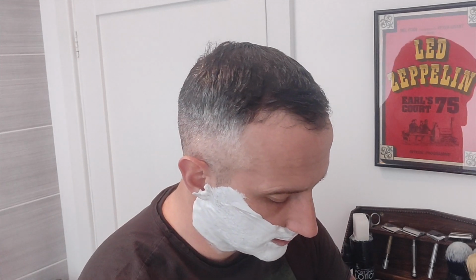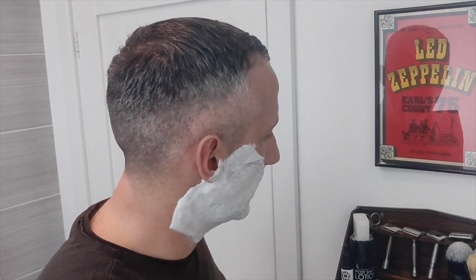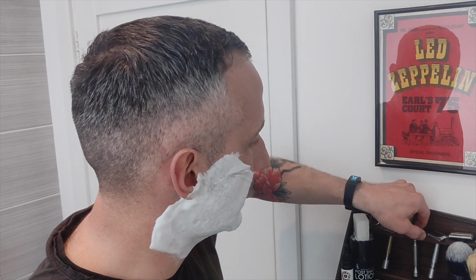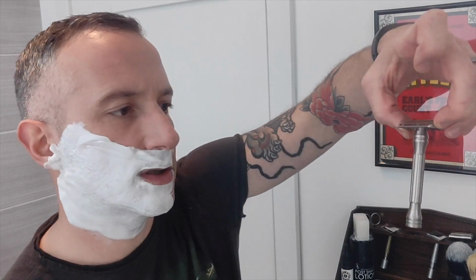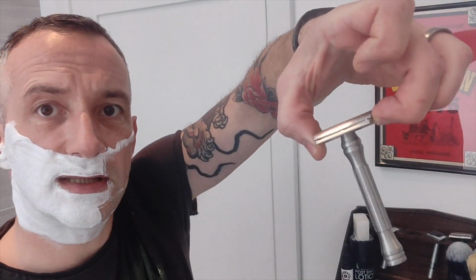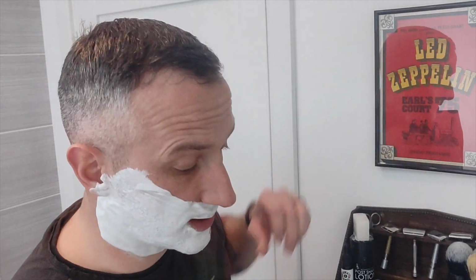So hopefully, at some point, you'll try Sovereign for yourself, and you'll make your own mind up as to what you think about it. But it is super slick. So slick, in fact, I can use my Blackland Dart razor, which is really aggressive, double edge, with almost impunity. I almost don't know that I'm using that razor, which is quite a statement, really.